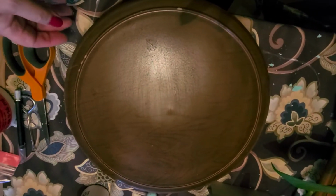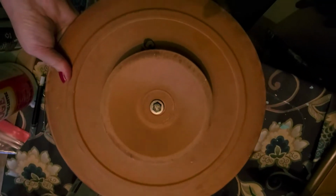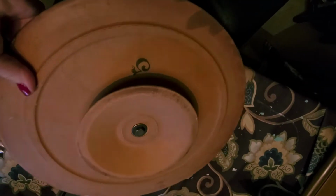Lazy Susans, yet another beautiful and practical addition for entertaining, for storage. And this was a vintage one from the early 50s. It's made from masonite. A lot of times these had ceramic sets on them that were created for entertaining, specifically like at a buffet or something like that.